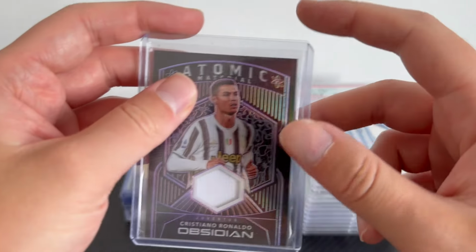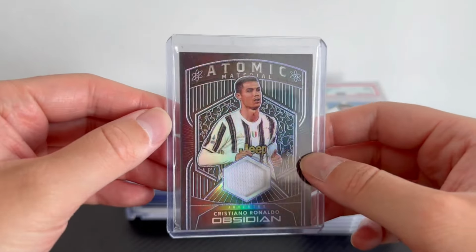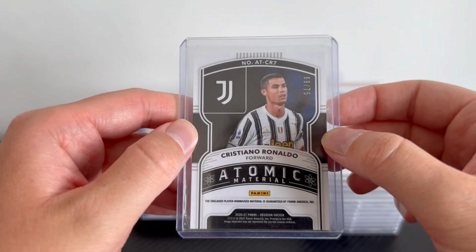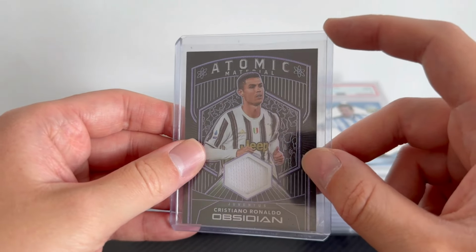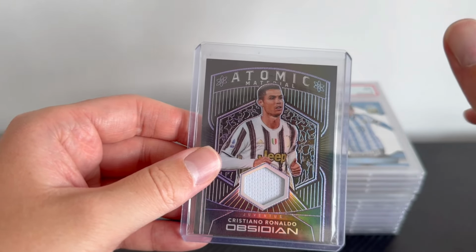And then we finish off with this relic card. I got this relic Ronaldo card when I first started collecting, and it has just stayed in my collection ever since. Numbered to just 75. It's player worn, which is really cool. And yeah, wish it had a little bit of stripe on it maybe, or a little bit of colour, but nonetheless, not in a rush again to let this one go. I have a Ronaldo autograph and a relic, and that makes me very happy.